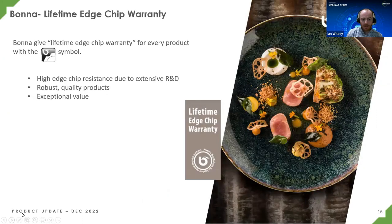So my last slide on Bonna is to conclude that we will be offering the Bonna lifetime edge chip warranty on selected lines. Where you see this B symbol within our brochure, this will indicate that the product is covered by the warranty. This will also be added to our website in the new year, as well as the process for any chip edge warranty claims.